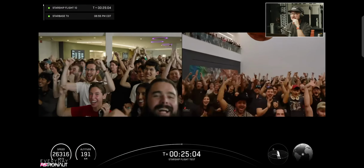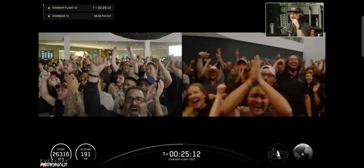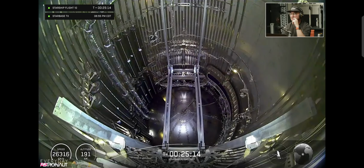SpaceX. Starlink simulator payload complete. Heck yeah, everybody. Oh yeah. That's so cool. Loving the energy from Starbase and Hawthorne. Hell yeah. Yes, congrats. Finally. Congratulations. Some good progress. Now it's empty, looking a little lonely. But milestone reached. Successfully deployed all the simulator satellites. Really, really cool.